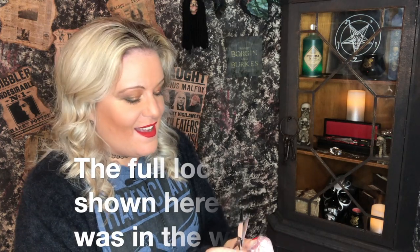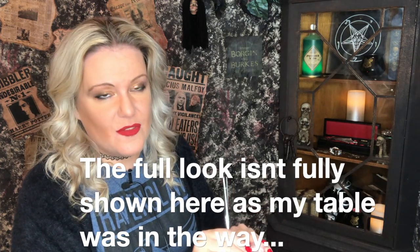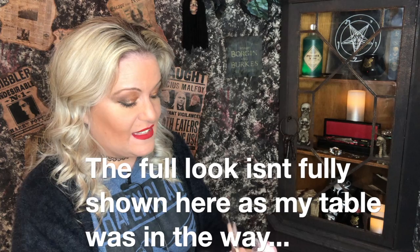I hope you like my Nocturne Alley section. I actually exclusively revealed this for Leaky Cauldron last Halloween. And I do love it here. I've had to move a load of stuff around because I'm actually changing, as I said, the look of things. And my shelves over on the other side as well have been changed.